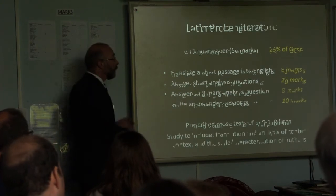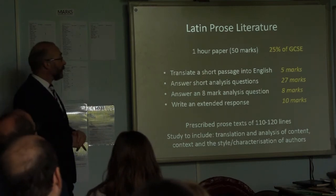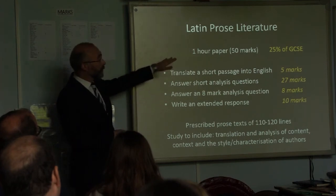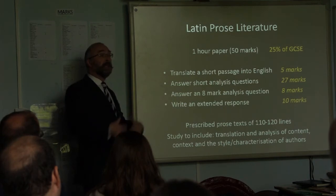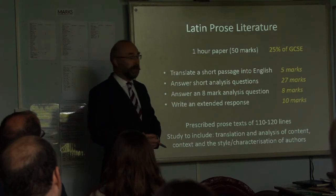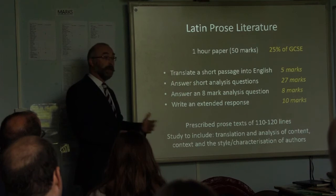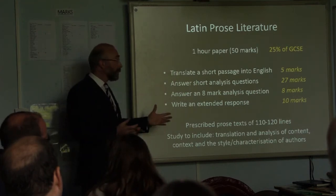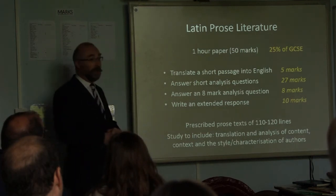Okay. When we get on to literature, this is where it gets interesting. It really is, and we'll say a little bit more about this and why study Latin in a couple of slides' time. But you can see we've gone for 25%, and there's going to be Latin prose and Latin verse literature. So you're using your linguistic competence and skills to actually look at some of the real authors, which is one of the joys of the subject. You get to see what they thought about their own lives, what they thought about the Roman culture. And again, this is essentially, if we were talking other subjects, folks, this is pre-released material. So you know in advance what you are studying.